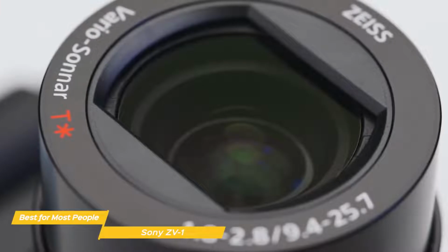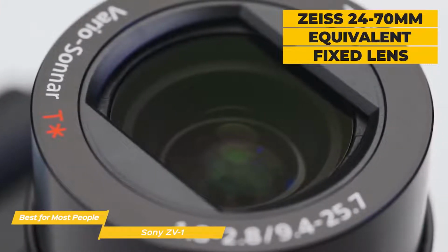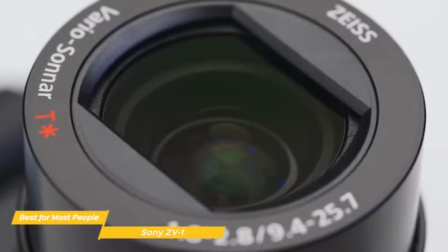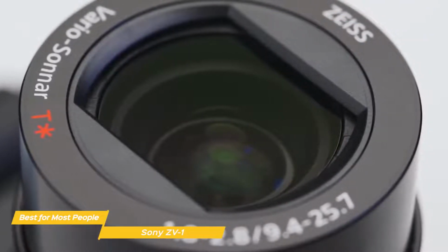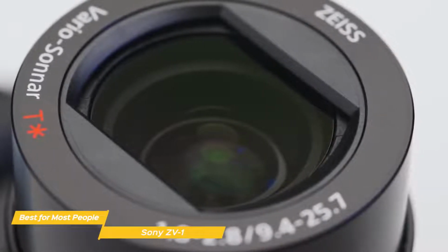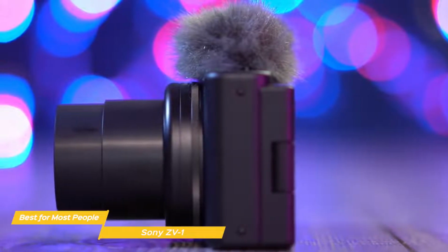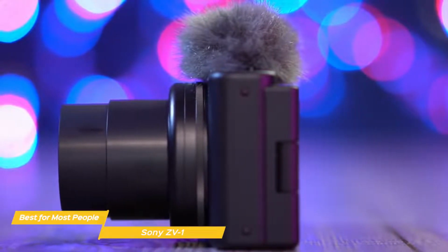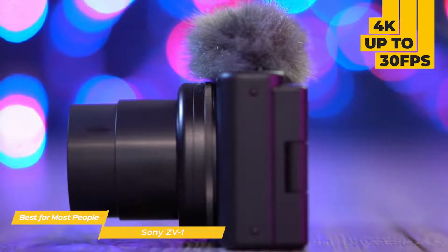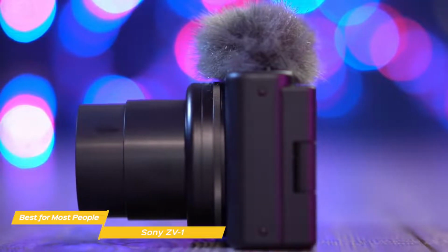The ZV-1 has a 20.1 megapixel sensor and a Zeiss 24 to 70mm equivalent fixed lens. This fixed lens can be a plus or minus. The plus side, it's easy to use, and when not in use, the lens retracts into the camera, adding to the overall portability of the camera. The downside is it limits options for improving the image quality. What you see is going to be what you get. The good news is you'll be able to shoot 4K up to 30 FPS and 1080p up to 120 FPS with the native fixed lens, and image quality is very solid.